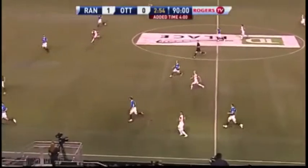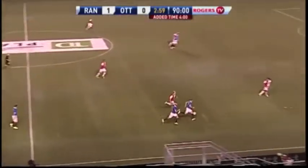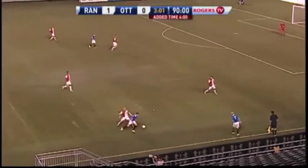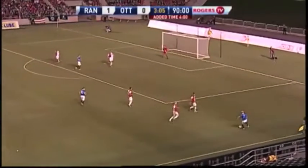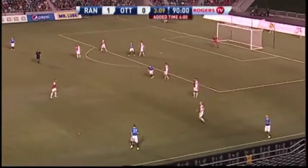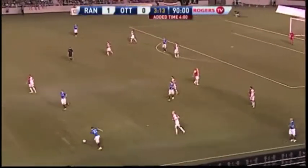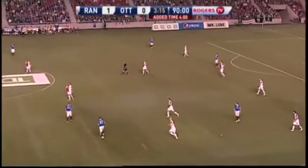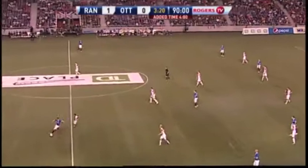Here's Maicon. Schroeder. McLeod. McLeod for Law. Law back for Shields as Rangers just trying to kill this one off. Yeah, they pretty much did all the hard work, haven't they? A wonderful goal in the first half. McLeod setting up Nicky Law for a lovely goal.